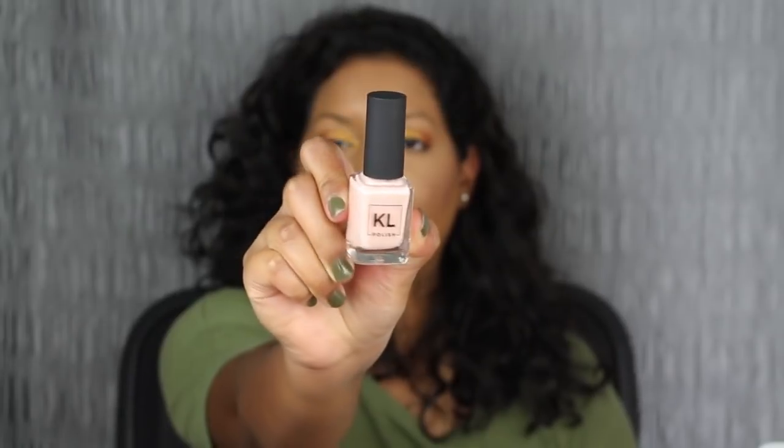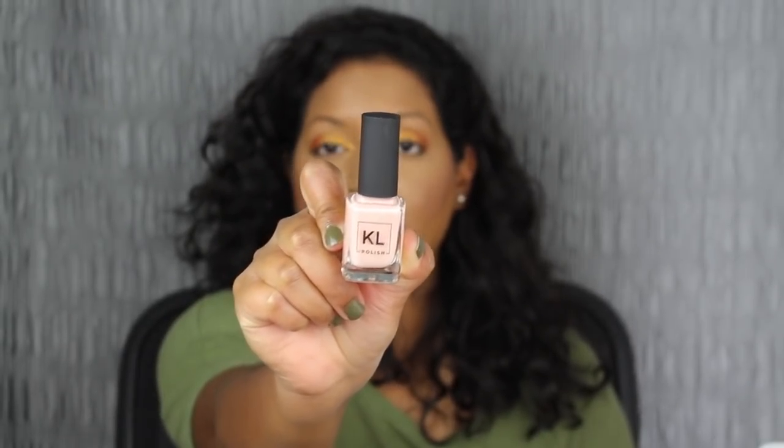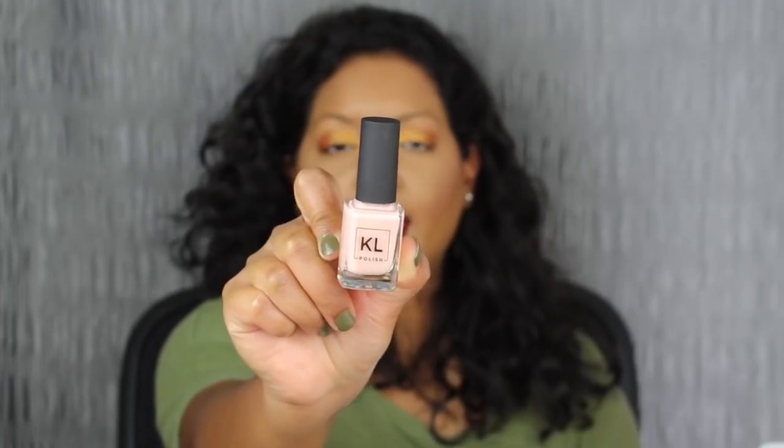If you don't like any of those three shades, I do also reach for the shade Pinky. It is just this neutral shade, a light wash of pink, but it looks exactly like your fingernail. If you are working in an area where you're not allowed to polish your nails, I would definitely go for the shade Pinky.